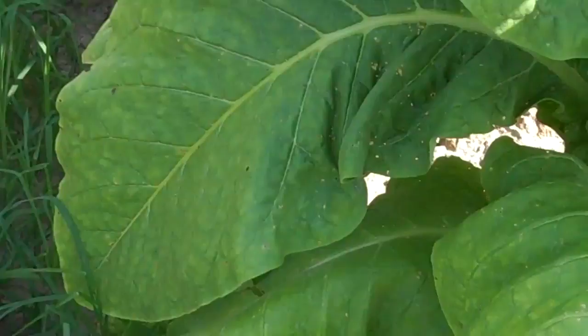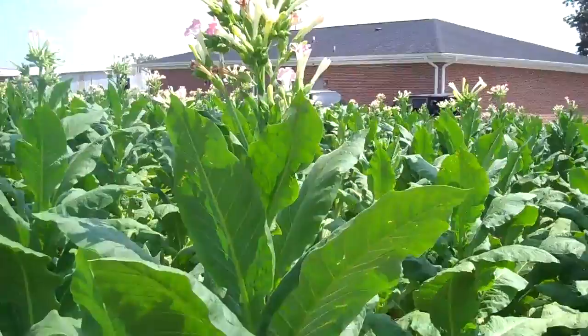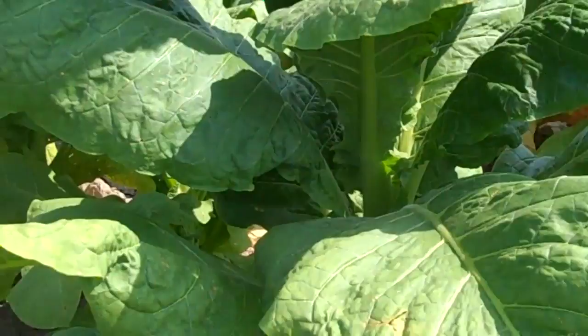It's very drought stricken in North Carolina right now, but this is actually some of the healthiest tobacco that I have seen thus far this year. Here's a good shot of the top of the flower. And like I said, they'll come across with a machine that just cuts these things right off. So anyway, this is what it looks like.